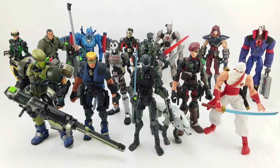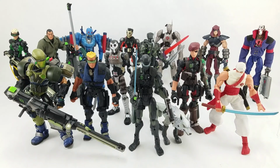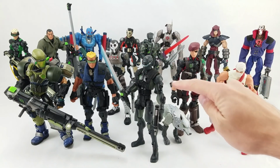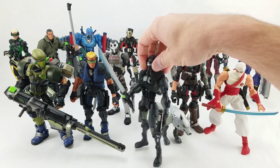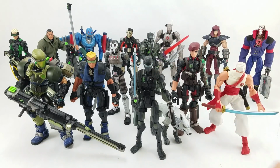I've always liked the Sigma 6 line in theory. The styling of the characters, the almost Centurions nature of the peg holes. If you're not familiar with it, each of the characters has modular armor peg holes. Front, back, sides, pretty much in the exact same spots where Centurions had them, to switch all kinds of bits and stuff around.